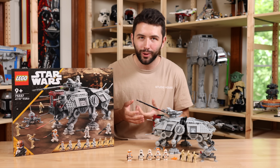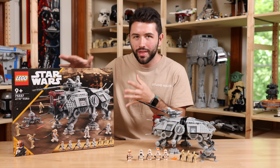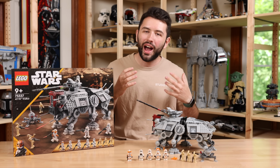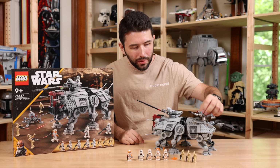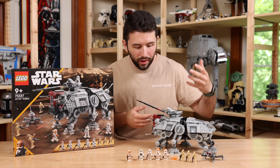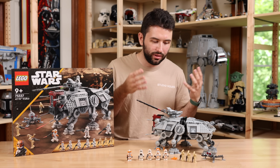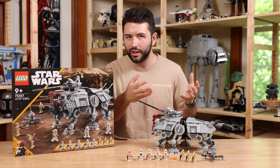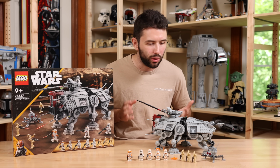Now I really do think we should have gotten a crab droid or a tri droid. That's what we see the clone troopers actually fighting against in the Battle of Utapau, which is what this set is based off of. I don't understand why they went with the spider droid. It also doesn't help that the spider droid color that they went with just blends into the walker. I mean, at the very least, make the spider droid brown or dark blue or something. Don't go gray again like they've done in pretty much every iteration of the spider droid since like 2008, I feel like.